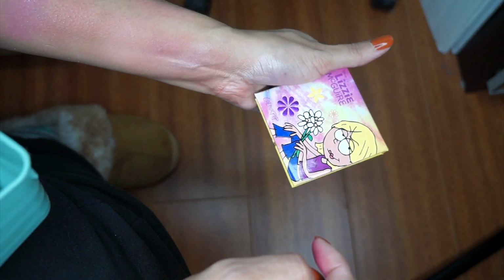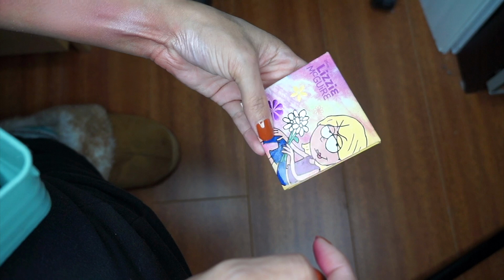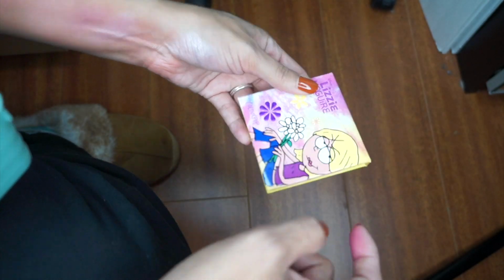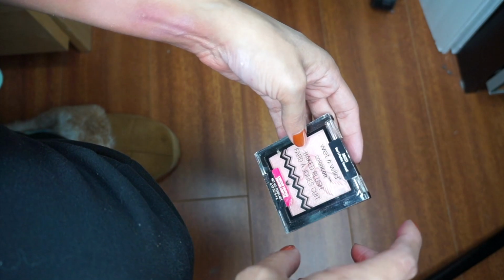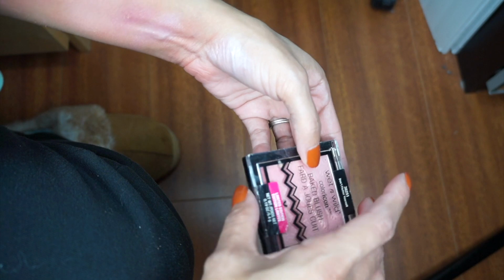The packaging is cute, and I just don't want to keep something because of the packaging. You know, they do really nice packaging. It's time to toss. I do have the Wet n Wild Color Icon Baked Blush. This one is in Don't Flutter Yourself.